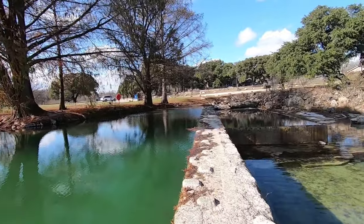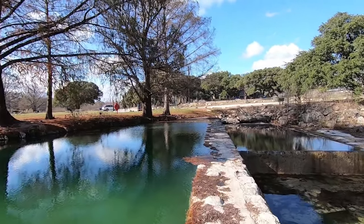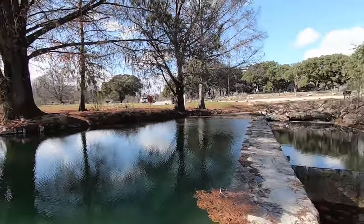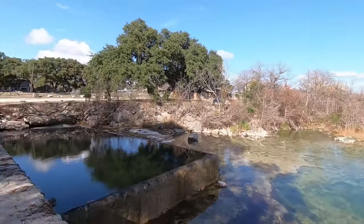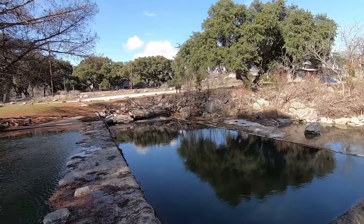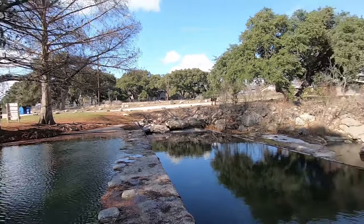So I have crossed the Blanco River on foot. This park is just so beautiful here. No wonder I have such a hard time getting reservations. And I guess this is just a swimming pool? I don't know.